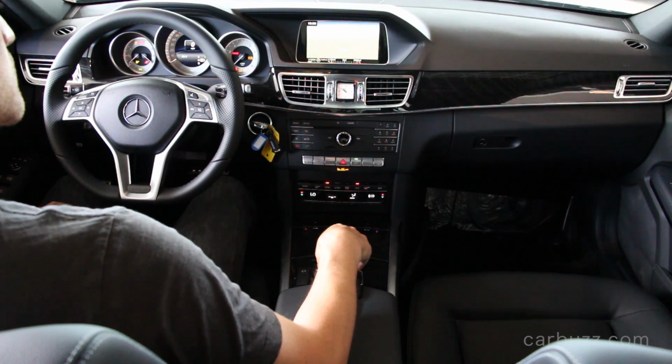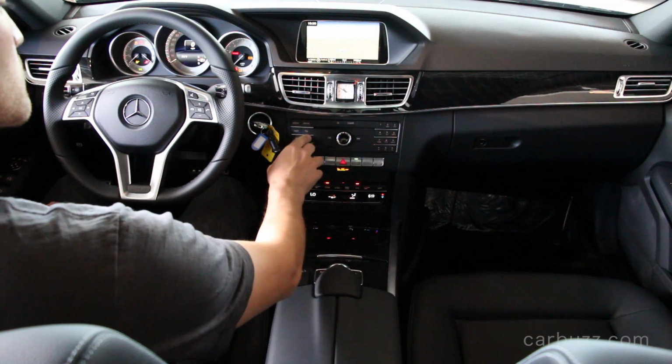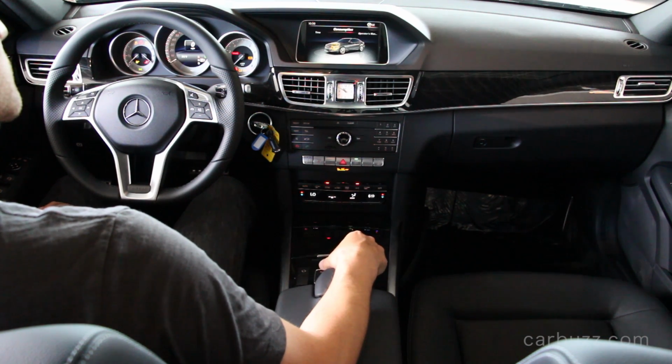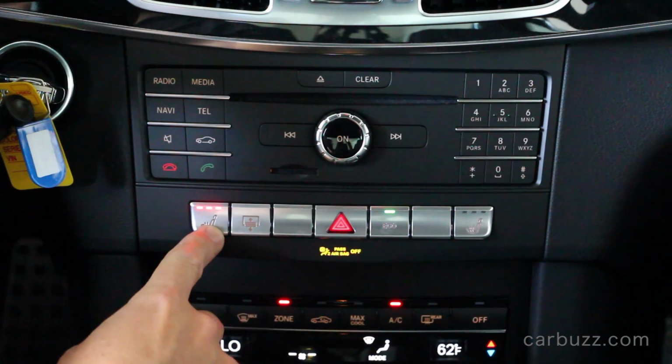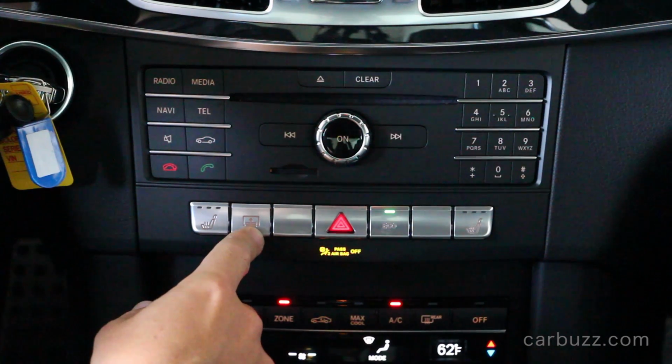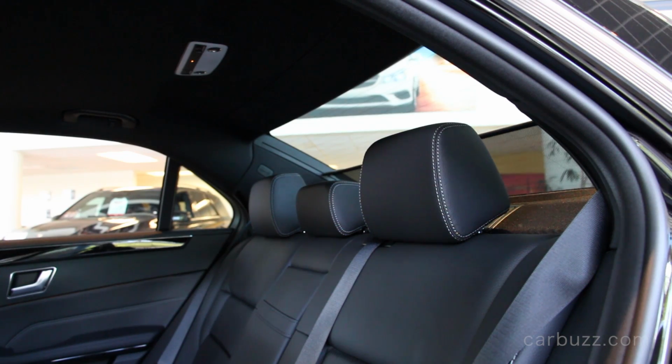So, to summarize the interior, very nice, very straightforward. I love that steering wheel. That's a sports steering wheel that is a part of the optional sport package. It's nice, it's grippy, it's got an excellent sport feel to it. The only thing is, these buttons, there's a lot of them, and they're a little small, but with a little bit of practice, any buyer or driver will be able to master it.